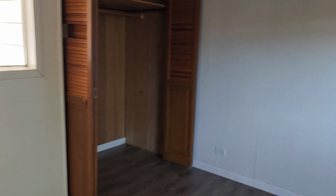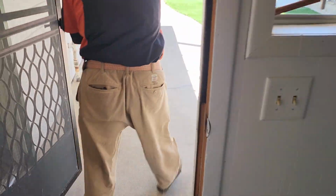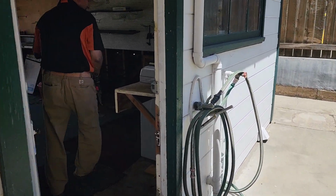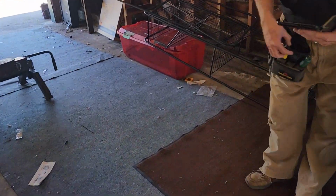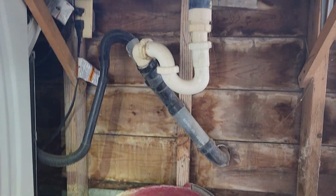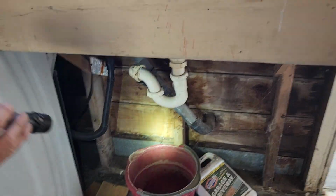In the laundry area, there's one outlet underneath the sink. It should have ground fault protection because it's in the garage and next to a sink, but it also has open ground.